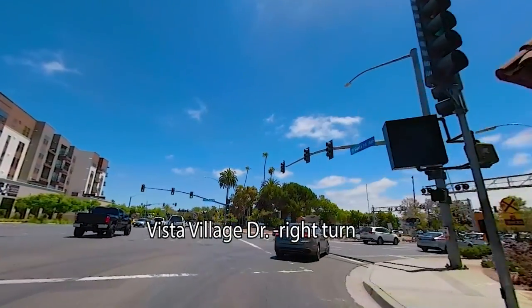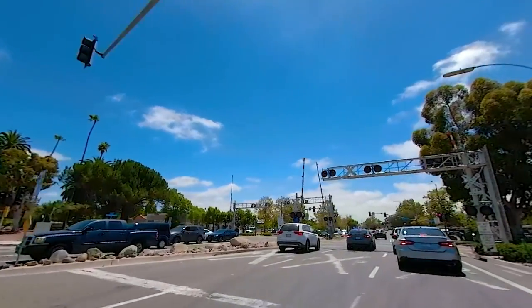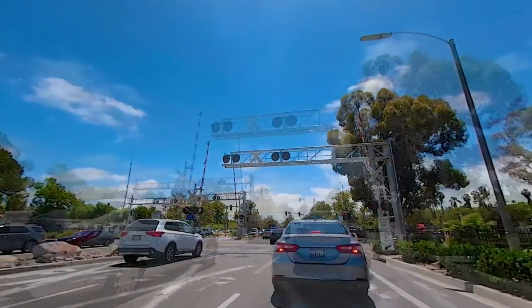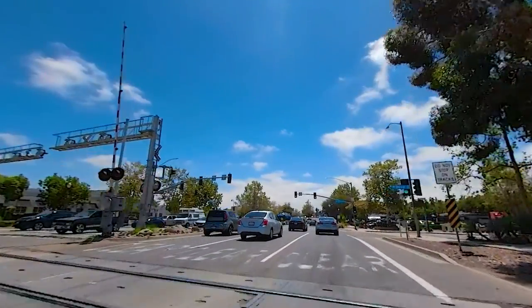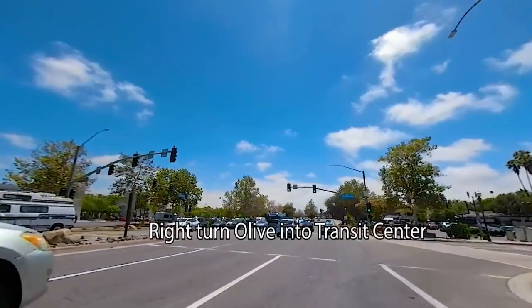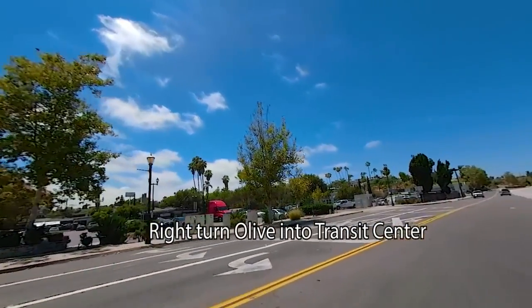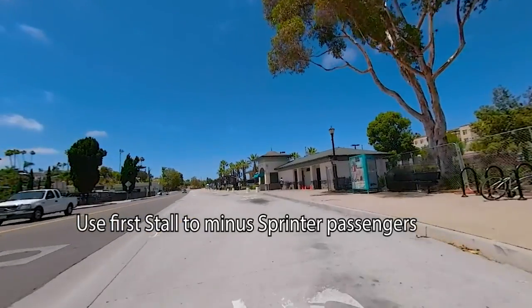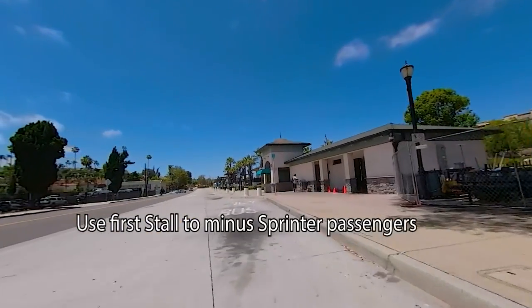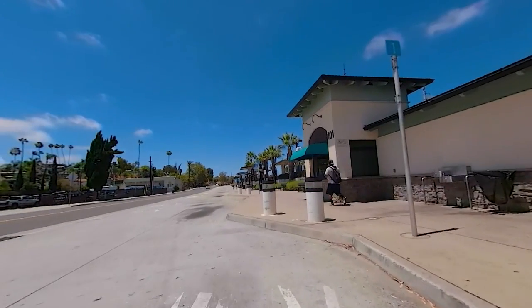If you aren't familiar with this intersection with Vista Village, be prepared to make a railroad crossing stop as soon as you turn right. Okay, I didn't stop because I'm in a car and it would have been dangerous for me to stop, but you, 40-foot bus, stop, look, and listen. Now you make an immediate right turn on Olive into the transit center and use any available stall to drop your passengers off. You may have to direct your passengers to the Sprinter access, which is just beyond the customer service awning up there to the right.